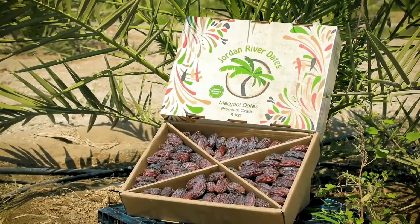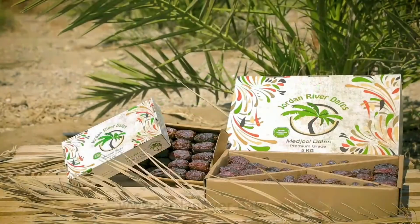Jordan River dates, fresh dates proudly produced in Jordan.